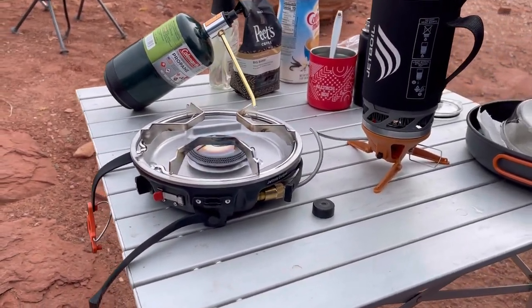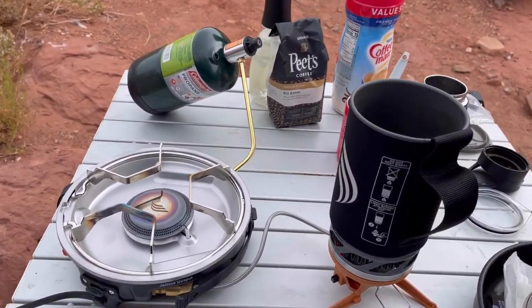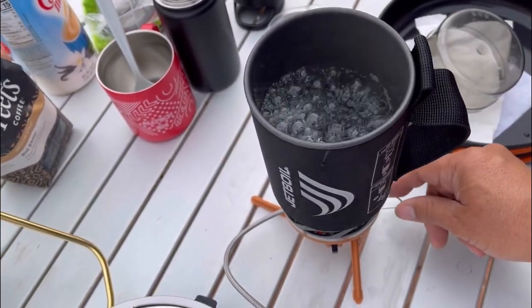I've used a few different stoves in recent time and finally found my perfect match, the Jetboil Half-Gen with the Luna Satellite Burner. This setup is perfect for our minimalist style of cooking.